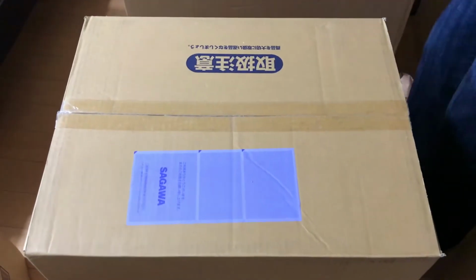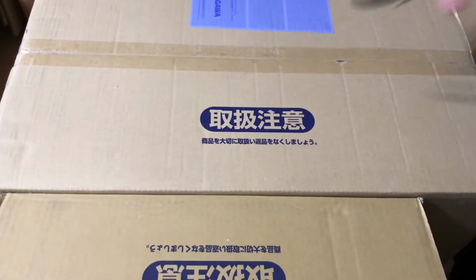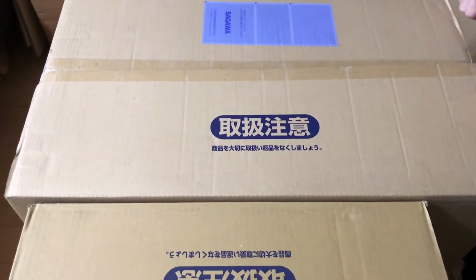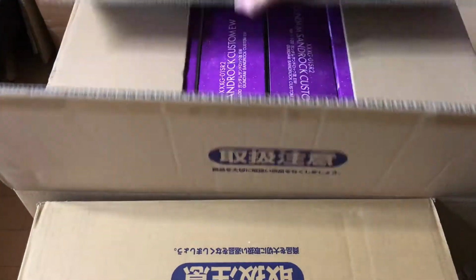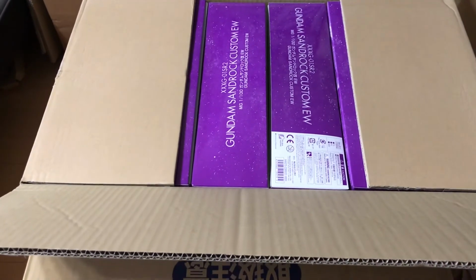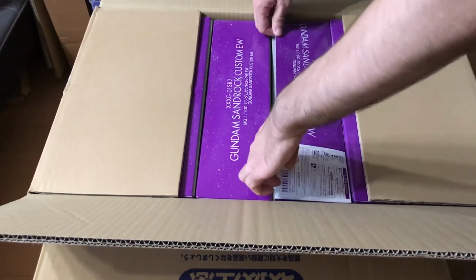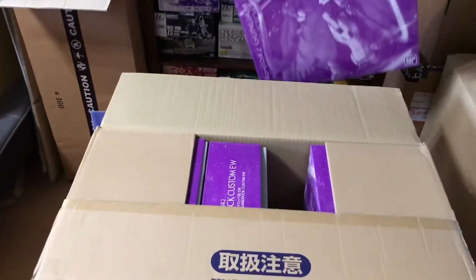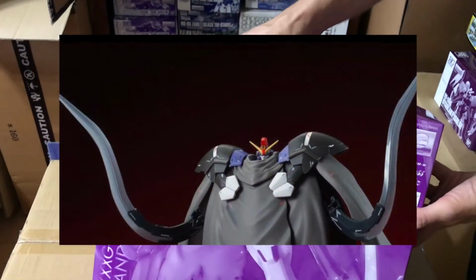Which is this bad boy. And this bad boy completes the group. You know, Sandrock Custom EW. So this is a variation of Sandrock. Comes with water slides, though you can get water slides for the regular Sandrock, but it also has the cloak.